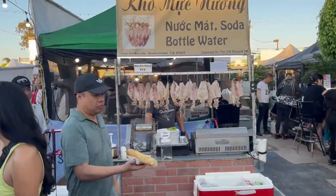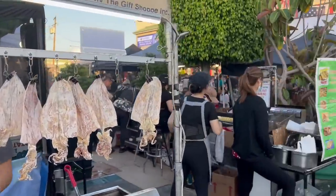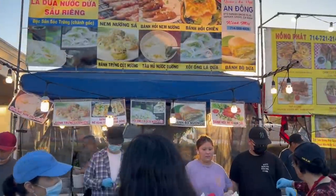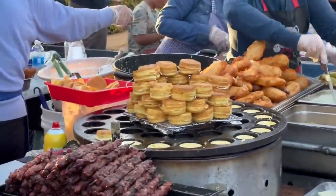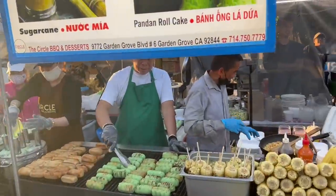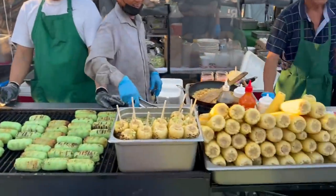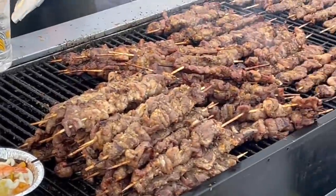All right, guys. So this place has so many different stalls. Look at this, fried squid, that looks awesome. Dude, there's also toys and stuff that you can win. Oh my God, there's so much stuff I've never seen before. Look at all of this food being cooked. Whoa, that looks so freaking good. Pandan rice roll, that looks so cool. I love fried grilled stuff like that. Look at the skewers.